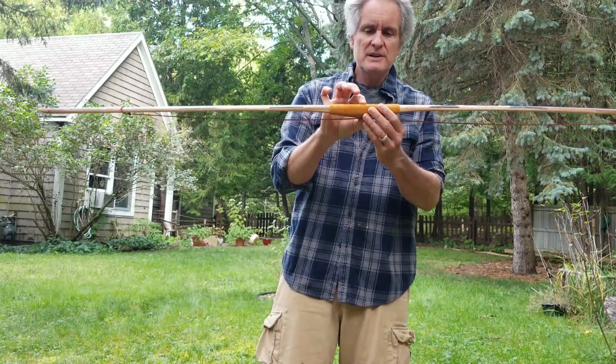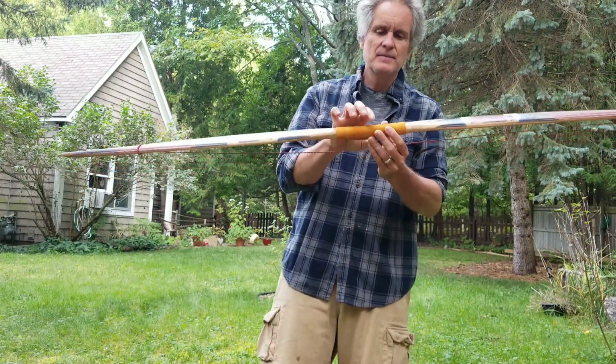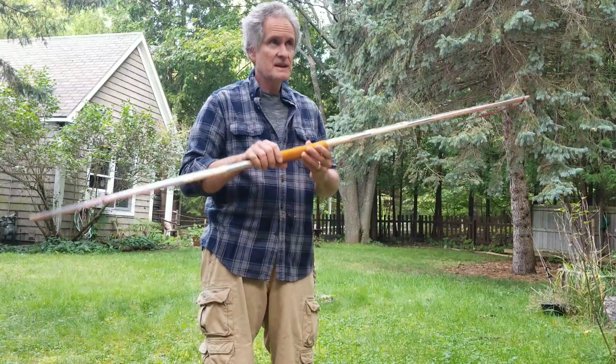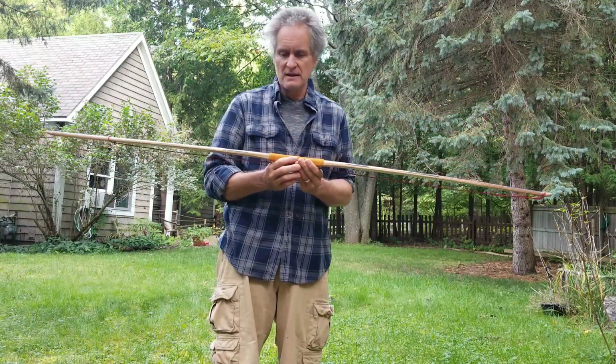This has to be greater than 3/4 of an inch thick. It has to be 7/8 of an inch thick. So if you don't have access to a thicker wood, glue a riser block to it and then shape it. It has to be greater than 3/4 of an inch, or else you're going to have bent through the handle.